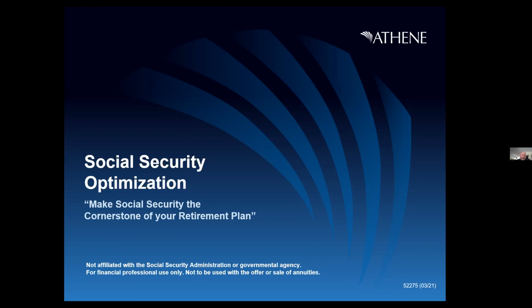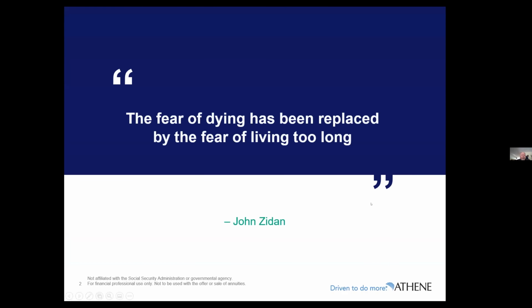So the thought process is pretty simple. If I can get this PowerPoint to move here. Be slightly stuck. There we go. The thought process is pretty simple. And I stole this from an independent advisor, and he was quoted in Senior Market Advisor several years back. And he said, the fear of dying has been replaced by the fear of living too long.